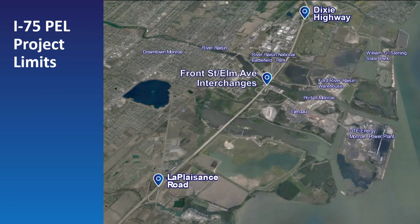The specific study area we are focused on is the I-75 bridge over the River Raisin, as well as the Elm Avenue and Front Street interchanges. However, we will study how any changes to this area would impact I-75, the Dixie Highway interchange, the La Plaisance Road interchange, and the local road network.